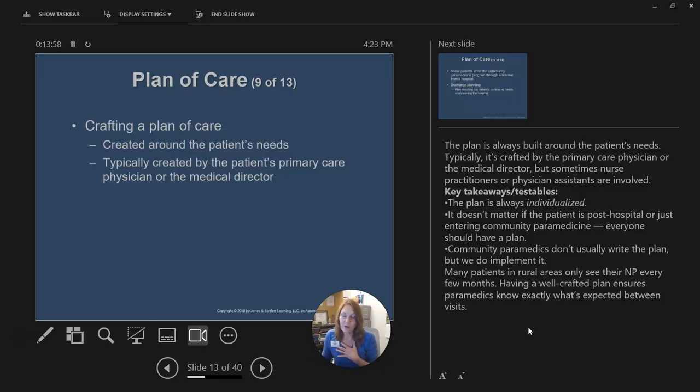So we don't craft that plan. We do not build that plan. It is built by the primary care physician or medical directors. Sometimes we may have a nurse practitioner or even a physician involved as well, or a physician assistant. The plan is always individualized. It doesn't matter if the patient is post-hospital or just entering community paramedicine, everyone needs a plan. Community paramedics, once again, don't usually write the plan, but we do implement it with them. We may also tweak it with them.